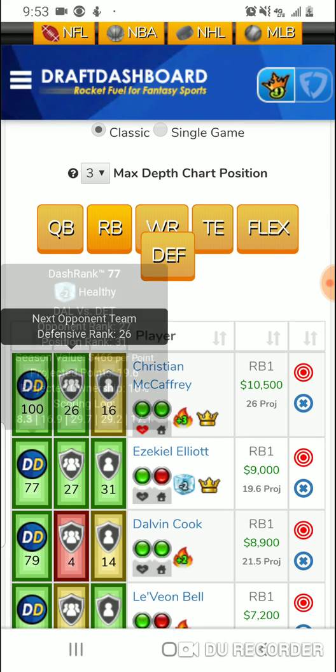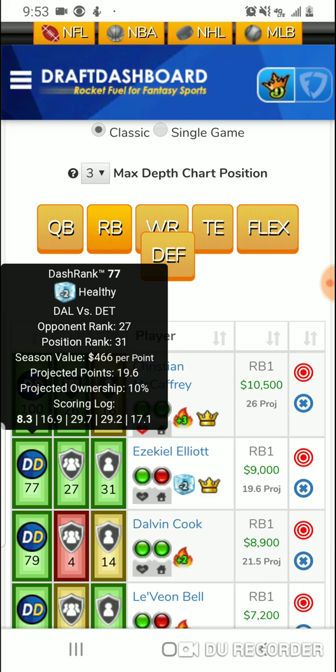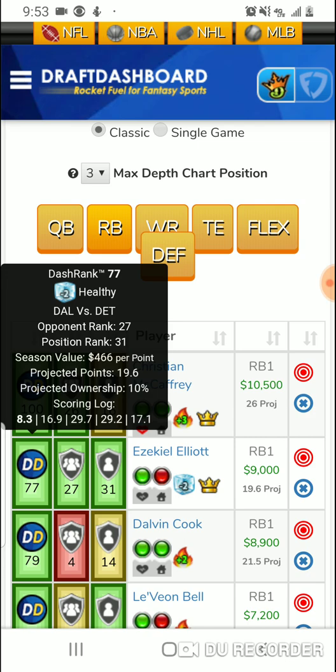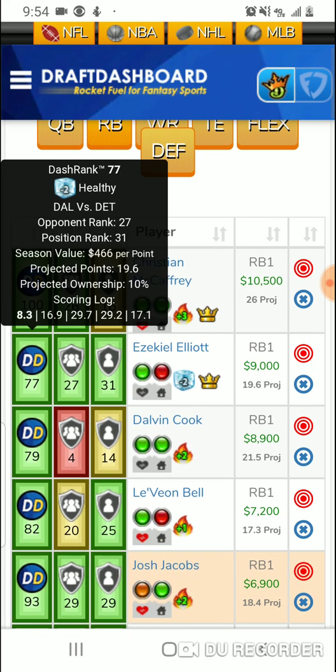Next up, I have Ezekiel Elliott, 10% projected ownership against the Detroit Lions, who are 31st against the run and against the running back position, 27th in team total defense. Zeke Elliott, 9K. I think he's viable.